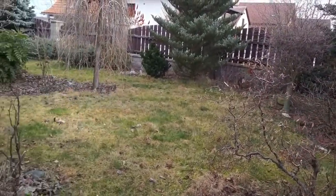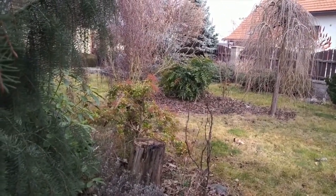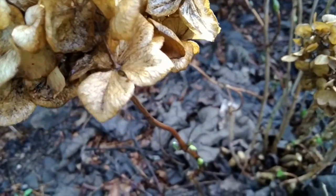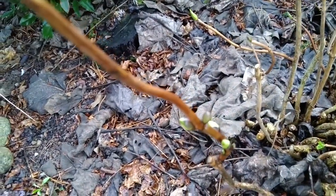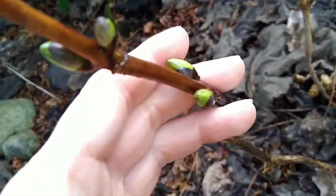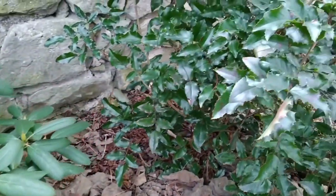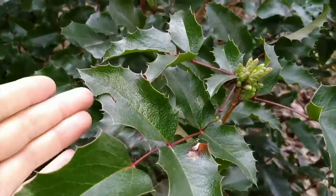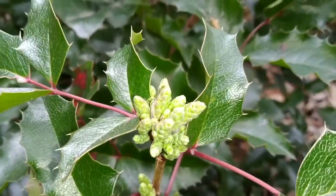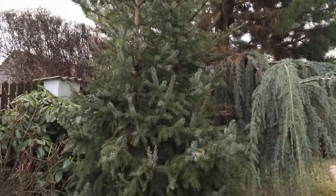As you can see in the overview, the garden still looks like it's sleeping. Dried hydrangea flower. I like to leave the flowers on the plants during winter because of the winter interest, but as you can see, there are already new leaves coming. Time to cut the old flowers. Holly is also ready to flower. It has tiny yellow flowers. There is our amazing big pine tree with the spruce below.